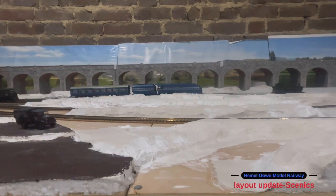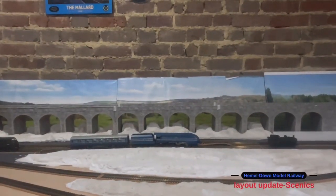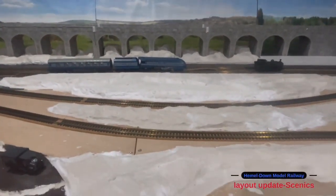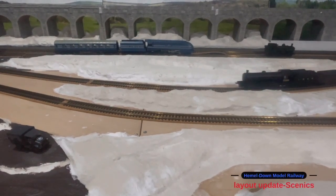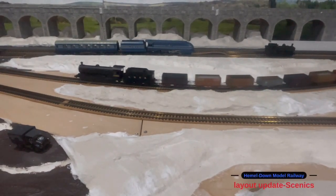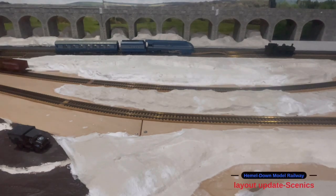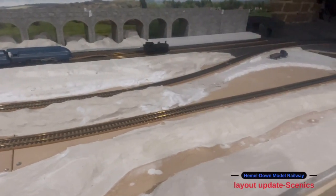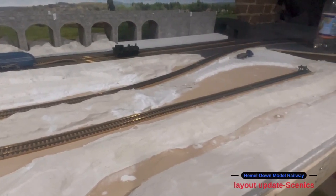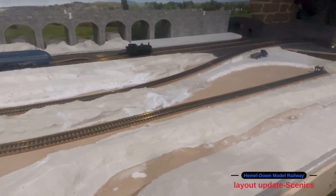So I've now sorted out some of my lighting, so it's a little bit brighter over here on this section and it's not casting so much of a shadow. Just going to pan you around a little bit so you can see some of the work that's going on from different angles.